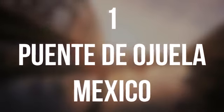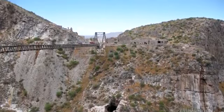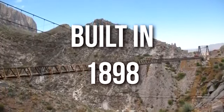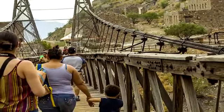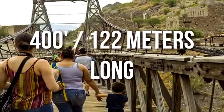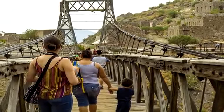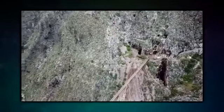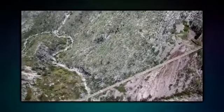Puente de Ajuala in Mexico. The Ajuala Bridge is an iconic landmark in the city of Mapimi, Mexico. It was erected back in 1898 and still stands today as a tourist attraction. It's crazy long for a footbridge, spanning almost 400 feet, and the construction truly evokes memories of the beginning phases of the Industrial Revolution. Lots of old wood and rusty steel. The bridge hangs high over the Ajuala minefield, giving the walkers a great view of the historic sites of Mapimi.